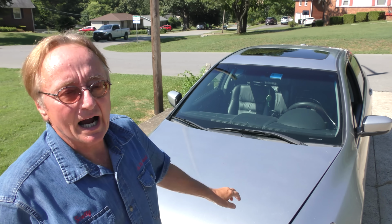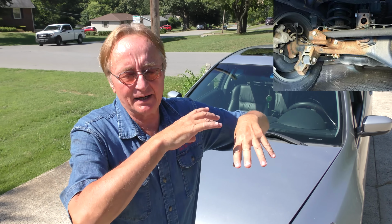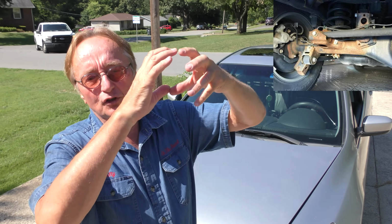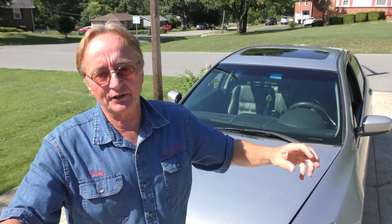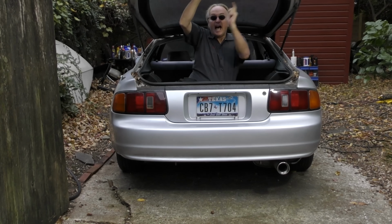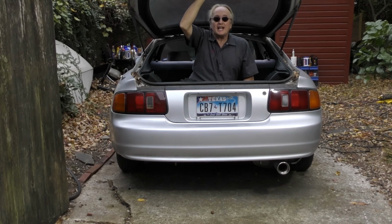Like I said, if you live in a salt place in the winter and it's all rotted and you see arms on the bottom and everything's coated with rust and the brake rotors, pieces are falling off of them. Yes, then it's probably time to get another car. But this thing, no, you'd be foolish to get rid of it. And here's some bonus questions and answers.